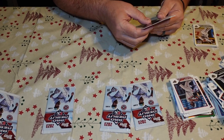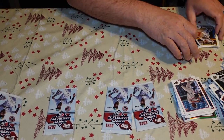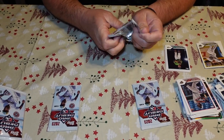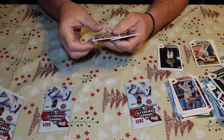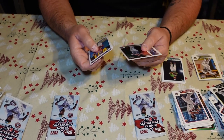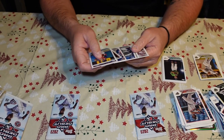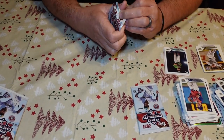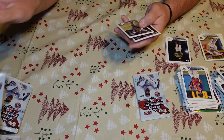Actually, what I'm gonna do is put those on the bottom. Actually, I think I already did that one on the bottom. So those two already have it. There's our last two autos. Now maybe we'll get a mini diamond parallel in one of these packs, but I'm not holding my breath. Jorge Barroso of the Amarillo Sod Poodles, chrome. Two more packs and then two packs with the autos.